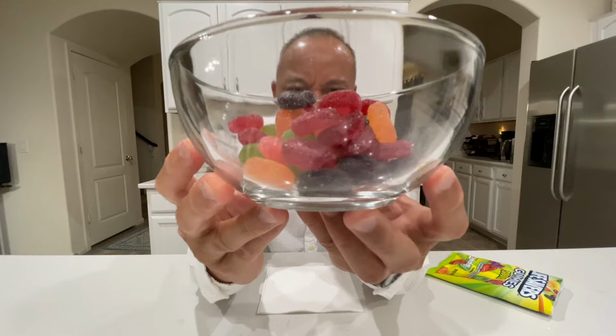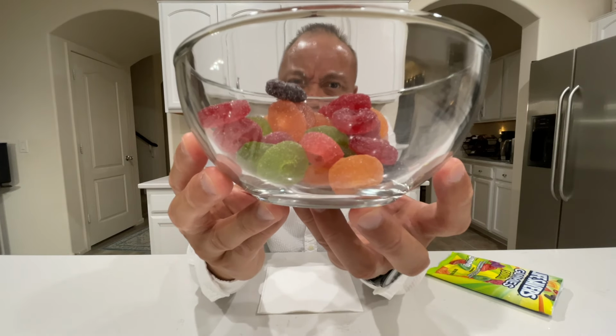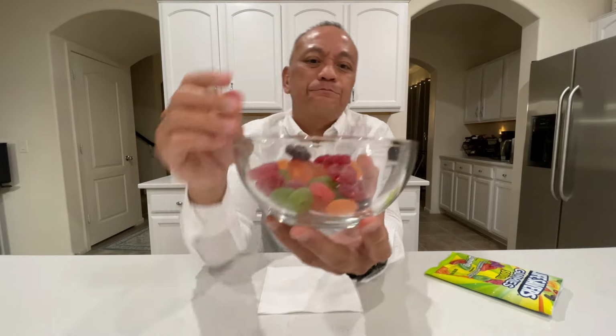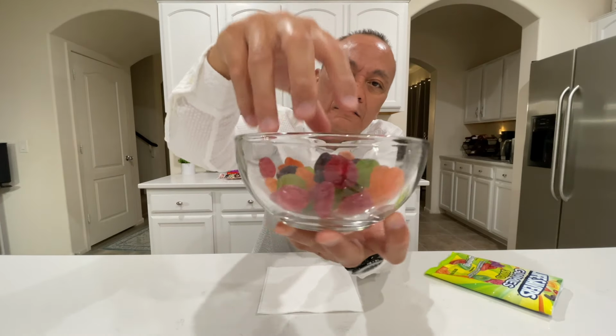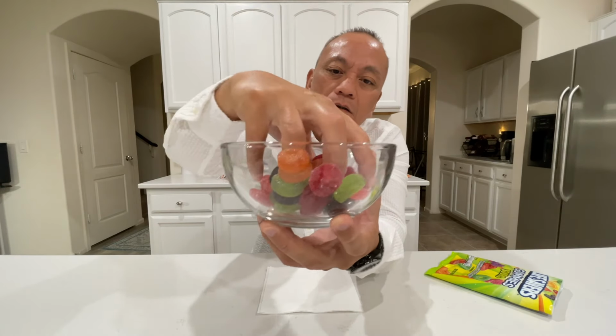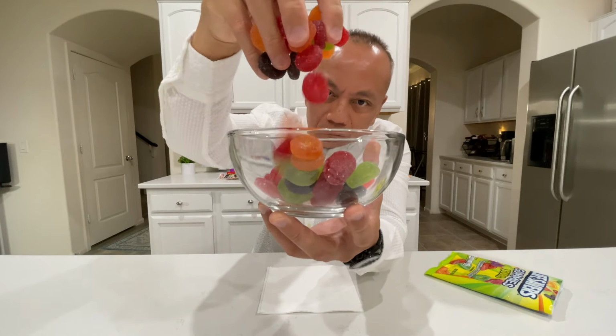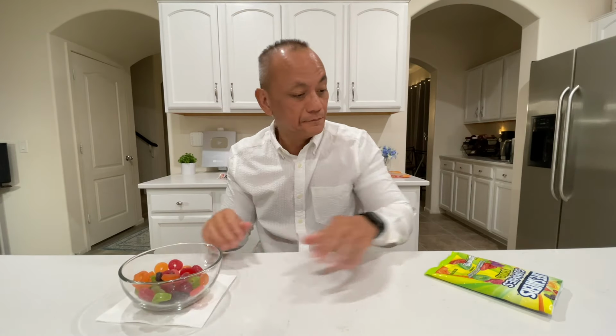Very appetizing and alluring. Cannot wait to try these. Next thing I want to do, I want to separate all the flavors.